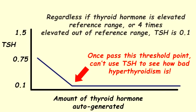And this becomes important when people are going through some type of therapy, whether they're using a medication or whether they're using natural therapies, where they might start to feel better, their actual levels of thyroid hormone might improve, but their TSH remains at 0.1, and then they're upset because their TSH isn't changing. Well, if you want to see your TSH change, you have to get the thyroid working well enough so it needs additional TSH stimulation because the body wants more thyroid hormone. So that's going to be the last thing that changes.